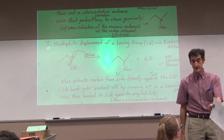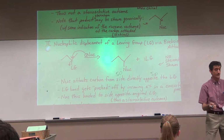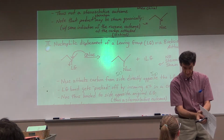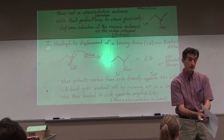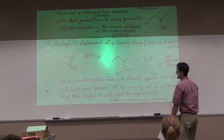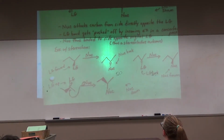What if it was a free carbocation? You can attack from either side. Okay? So what do you have to do if you're over here and it's like this? You're going to have to swim around and attack backside. And so, because of that, the consequence is called inversion.